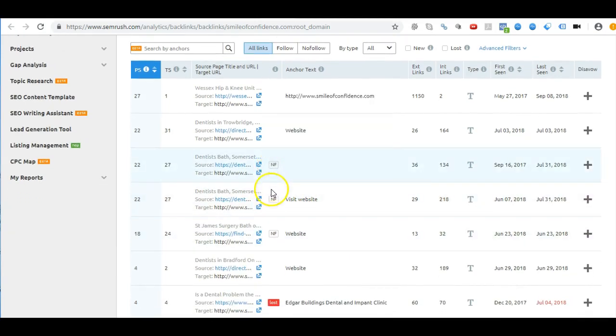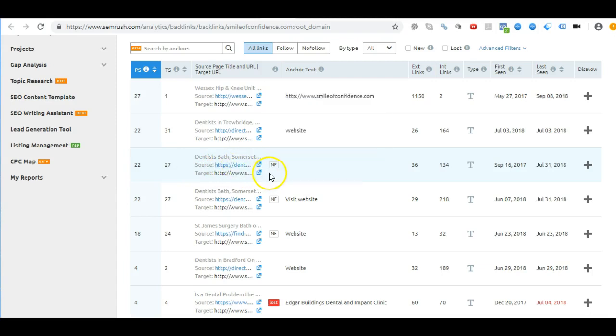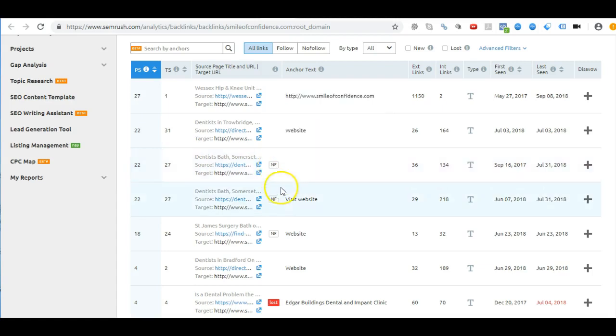This NF means no follow. This means these source websites have voted for them, have linked back to them, but they've told Google, hey Google, we've just put a link, we don't really want to pass on our real vote to them. We're not endorsing them at all. So that actually is not a no vote. It just means that there is no vote. It's not a powerful link.